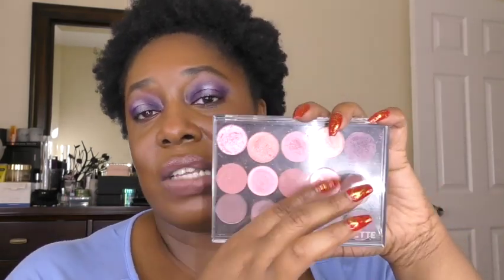So this is at number 6. It's not a palette that I will purchase from Natasha Denona, I think, but I definitely love the shimmers here and will continue to use those. And of course I'll use the mattes because these are just all singles from my singles collection. So this is at number 6.